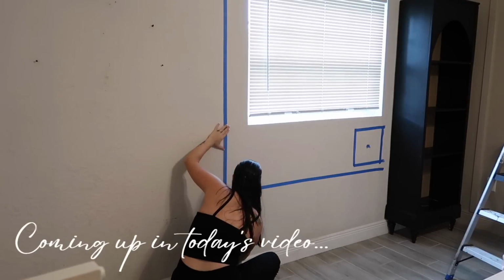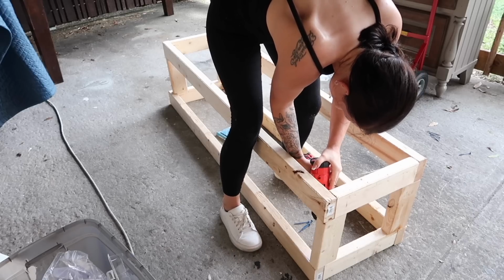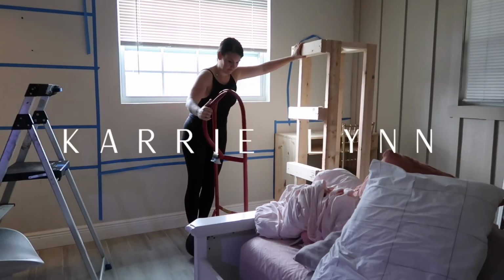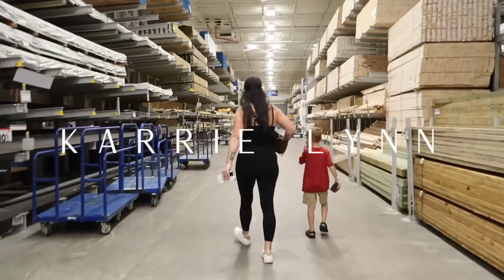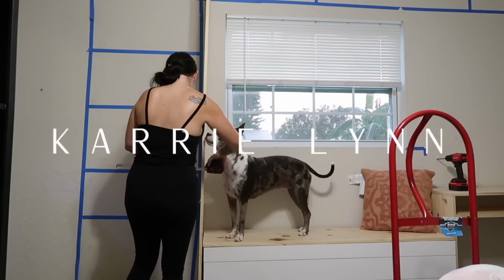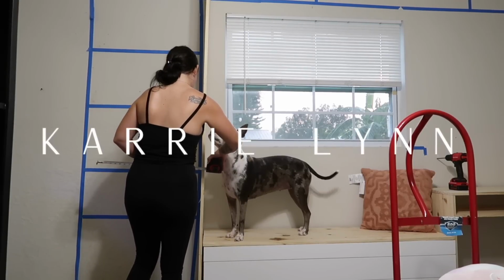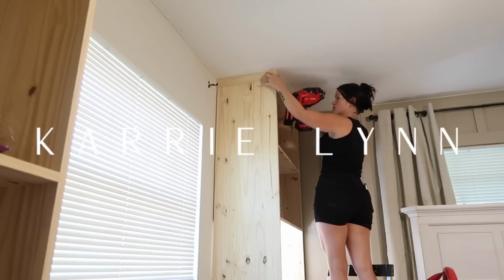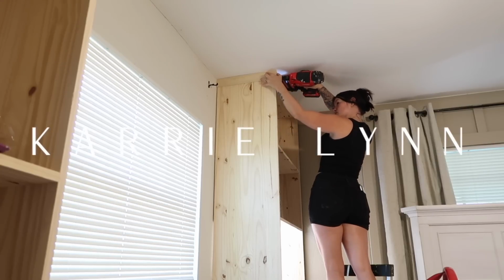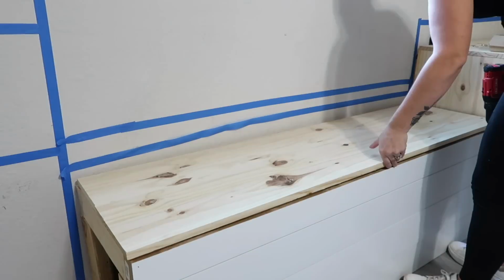Today is going to be part one of my daughter's bedroom transformation. In today's video, I'm going to be sharing with you the DIY custom built-in that I built in my daughter's bedroom. We did a bench seat that goes up underneath the window, 2 bookcases, and a desk, and it turned out so good. This is going to be the DIY portion, all of the build.